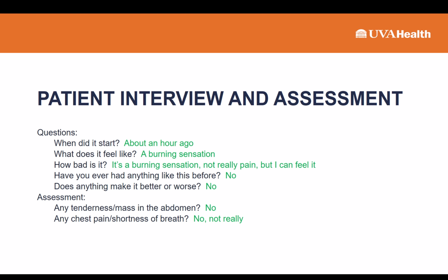Have you ever had anything like that before? No. Okay. On a 0 to 10 scale, how bad's your pain? It's not really a pain. Oh, okay, right. On a 0 to 10 scale, 0 is nothing, 10 is the worst you can imagine. How bad's that burning sensation? Well, it's about a 7.